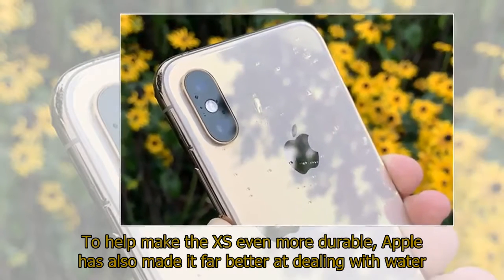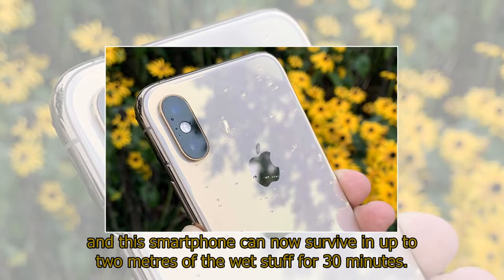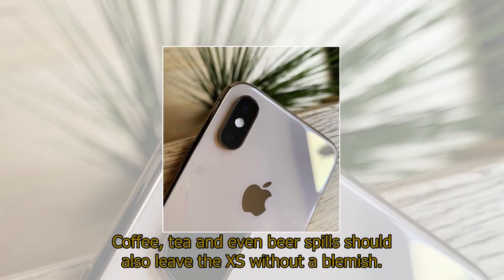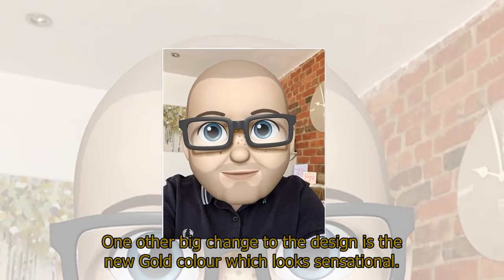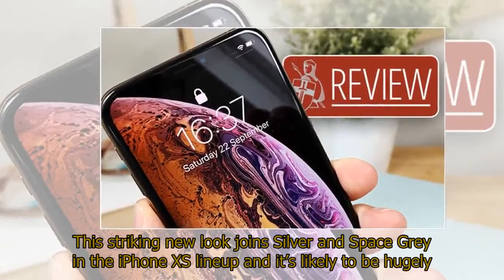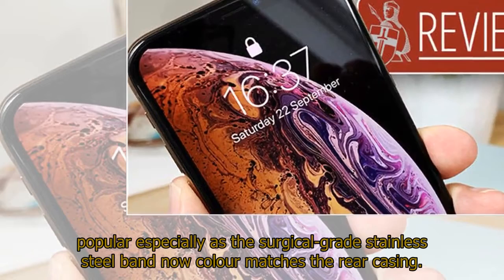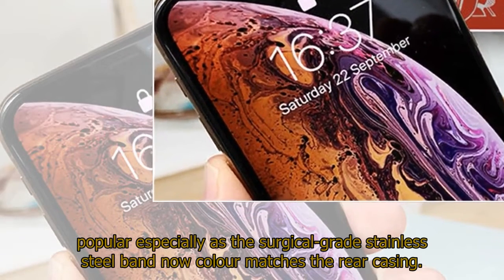To help make the XS even more durable, Apple has also made it far better at dealing with water, and this smartphone can now survive in up to 2 meters of the wet stuff for 30 minutes. Coffee, tea, and even beer spills should also leave the XS without a blemish. One other big change to the design is the new gold color, which looks sensational. This striking new look joins silver and space gray in the iPhone XS lineup, and it's likely to be hugely popular, especially as the surgical-grade stainless steel band now color matches the rear casing.